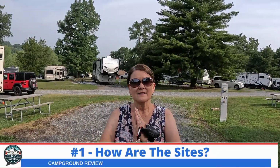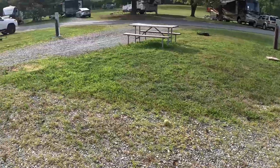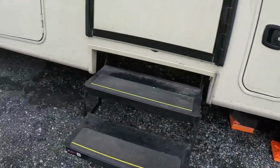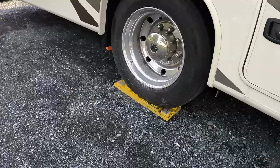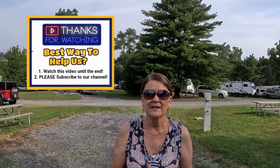So let's talk about the sites. The sites are all gravel. They do not have paved sites at all in the park, I don't think. And ours were quite a bit unlevel, and I've seen other people that were the same. They have to build the little ramps with the Legos to climb up on. So based on all of that, now I will say this, we did get a pull-through site. It was very easy to get in it, but there are a lot of back-end sites, which is fine. We don't mind either. So we're gonna give the sites a 7.